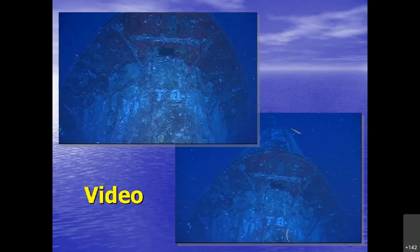So, okay, that's pretty much all the slides through. What I'd like to do now is show you about a 7-minute video, which was taken and put together to show you what diving on the wreck was like.